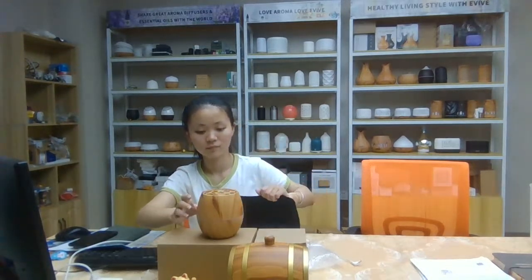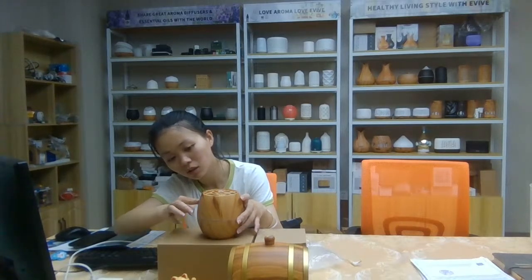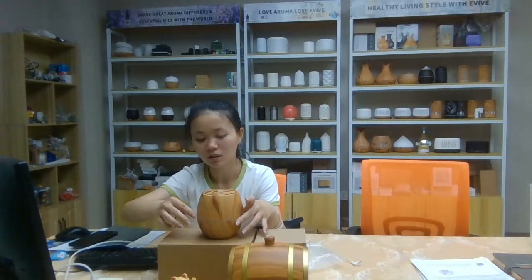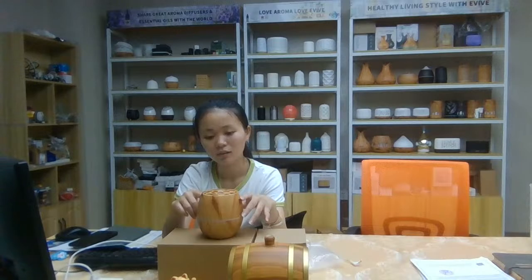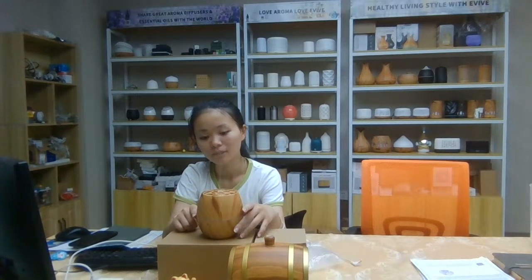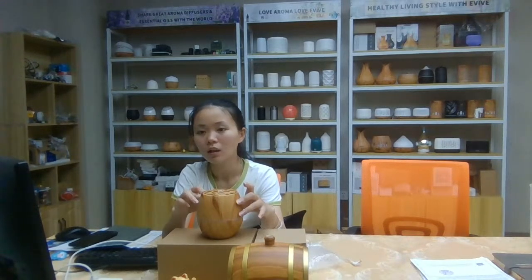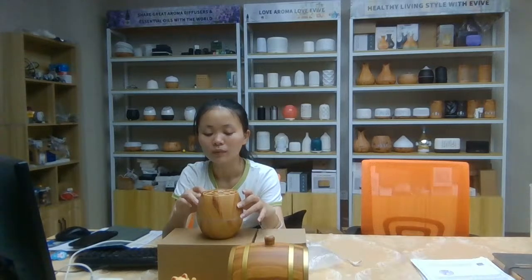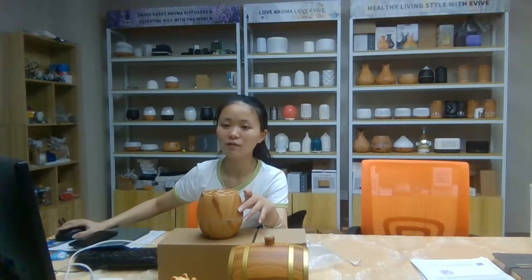And also you can see it has the LED lights. You can see the lights from the top and from the middle between the cover and the base. There is a range of light effects. I think it's more suitable when you are working or studying because it's cheap, and its weight is very light and portable. Also, it's an ultrasonic aroma diffuser. So when you work, it works quietly, often under 35 dB.